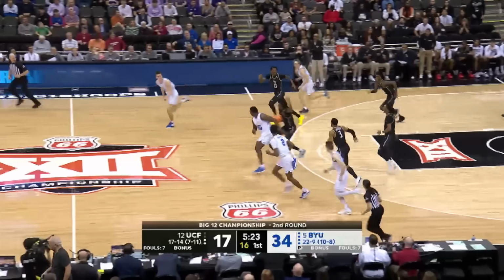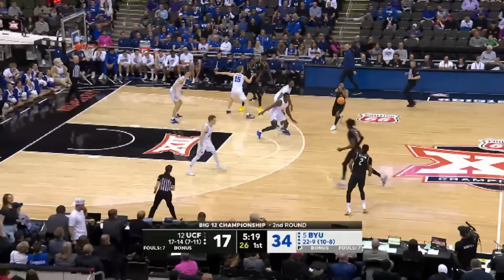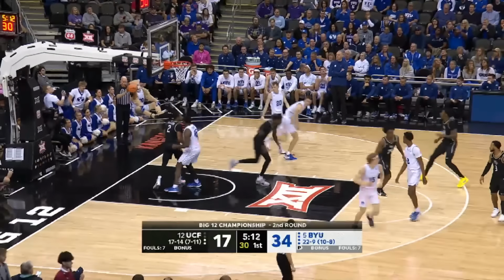Traore turned it over, stolen away by Silla. It's the first BYU turnover of the game. Straight by the draw, Shamari Allen, another 2.